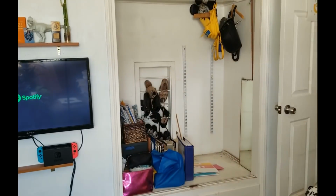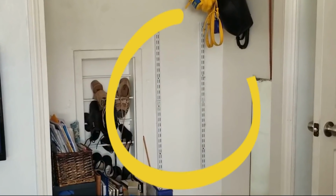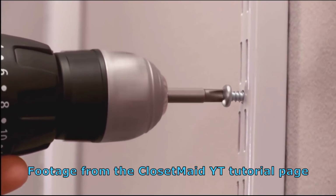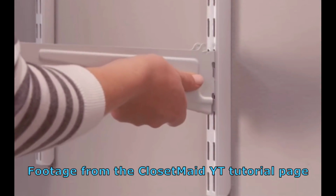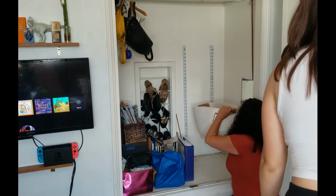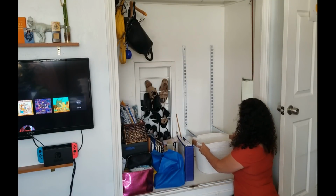These strips are where the brackets slide into, and I already had these, which was a big saving grace, but they're usually about $6 a piece. They're a simple installation with a screw which can go right into a stud, or you can use an anchor, and then the bracket slides down into the slots. And what's great about these is they're adjustable with 1-inch increments, so you can really customize a space inside of your closet. I am going to start assembling this from the bottom up.